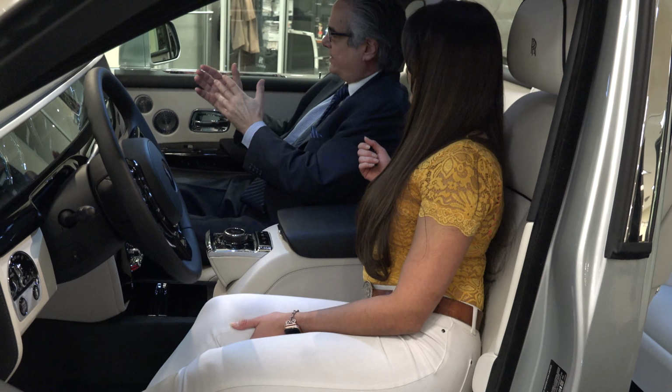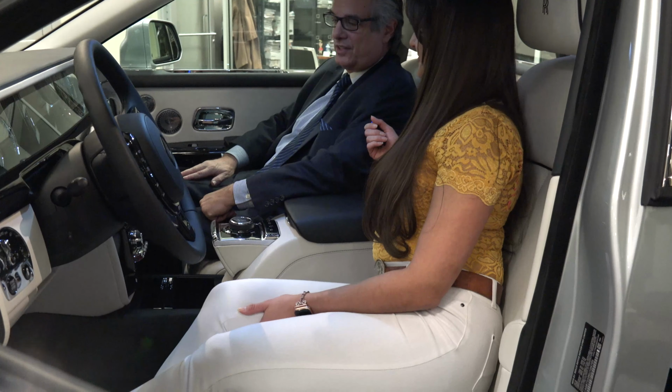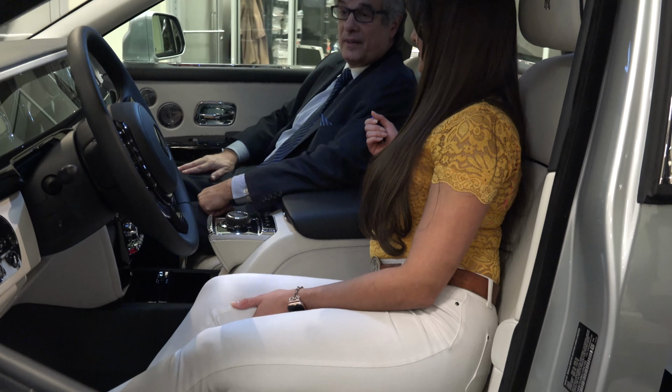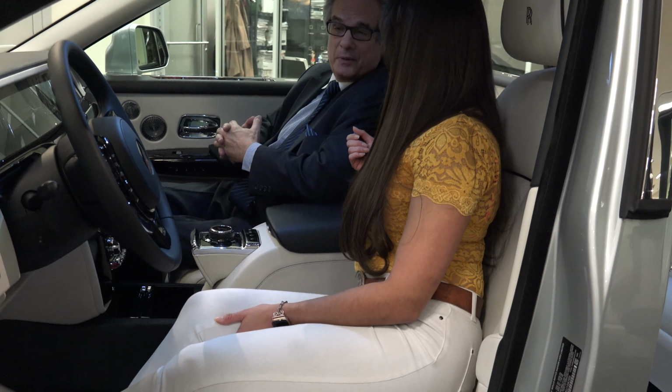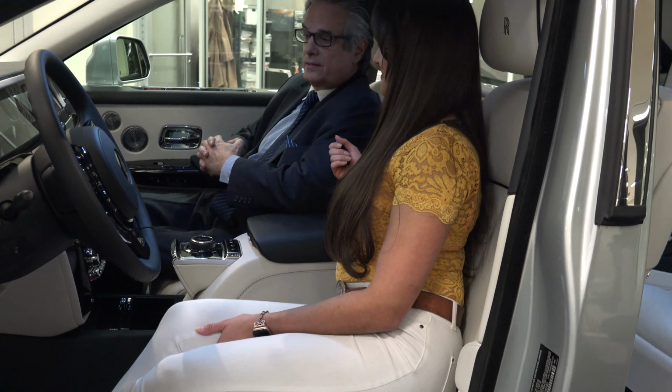And you can do it on your side too. And the people in the back can do it that way too. You think of everything. And that's how it should be with Rolls-Royce. No matter what the price is, if you're going to hand-build the car like they do and try to be the prestige of the market, this is what's required and what's needed.